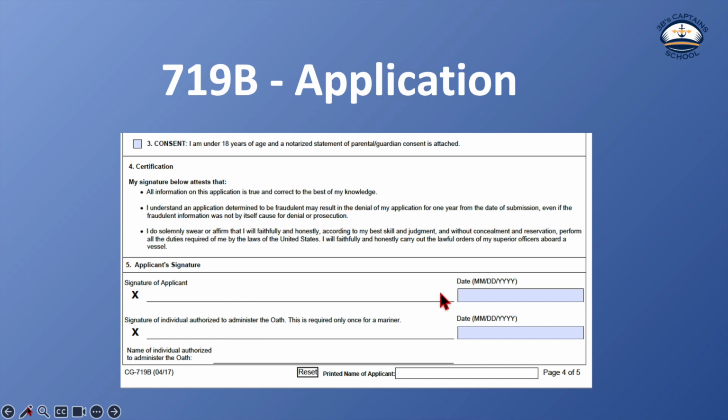You're going to sign here, month, date, year. Notary's going to sign here, month, date, year, and then just have them put their stamp right here over top of the date or somewhere in this area. It's critical also that you print your name at the bottom of the application.